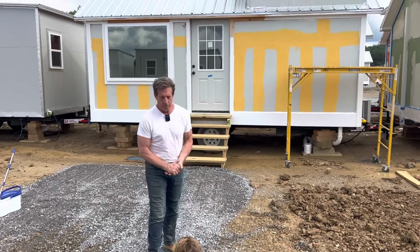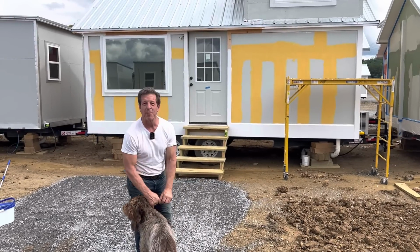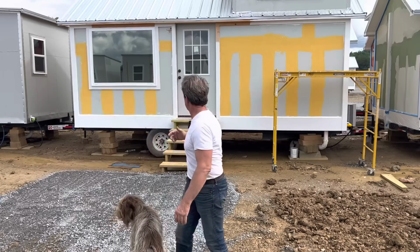All right, Ace. What do we got behind us, buddy? Huh? We have a 10 by 20 in the Grove, right? We just did an interview with the neighbor here. I wanted to let you know this is for sale for $68,900 in the Grove, 2 years free rent. We're gonna go inside and show you the entire inside, what it looks like.